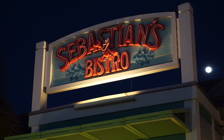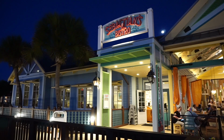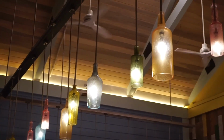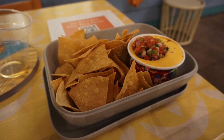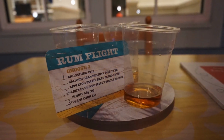Sebastian's Bistro is now the hotel's only table service restaurant. This has yet to reopen since last year's closure, so I cannot comment much on this one. However, I did sample some dishes at the nearby Banana Cabana. It was just okay, but there is a terrific rum flight here if that's your drink of choice.